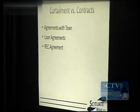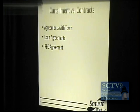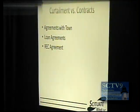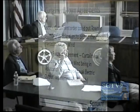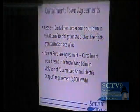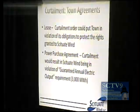So we looked at how a curtailment fits with our agreements. We have agreements with the town, a lease and a power purchase agreement. We have a couple of loan agreements, including a qualified energy conservation bond issued by Mass Development. And we have a REC agreement for sale of the renewable energy certificates. The town agreement, the lease, says the town will not affect the rights that were granted to us under the lease. They will protect those rights. We don't know whether, if there was a curtailment order issued by the town, there would be a case against the town for violating its own terms of the lease.